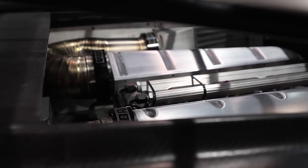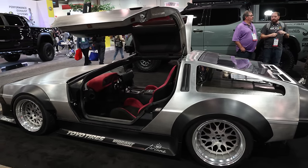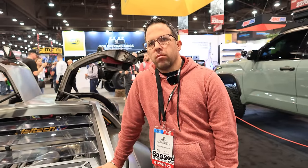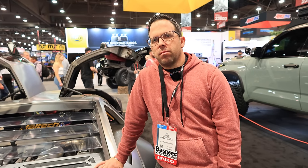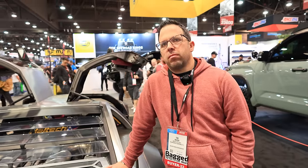I think so. But I think you really executed it perfectly. It looks amazing. To start out with a car that has this much lore and aura and history. Yeah. I mean, everybody has a DeLorean story, right? Whether watching it in the movies, yeah, or seeing it out on the street. If you're a car person, you know this car. Absolutely. You know, it's iconic.